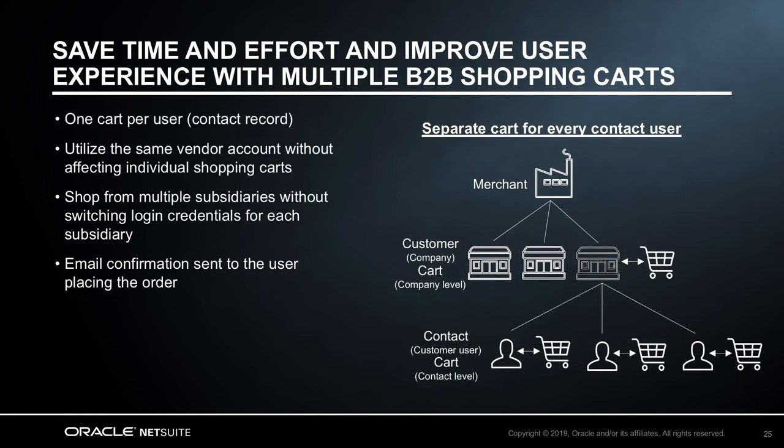The cart is positioned at the end of the path to purchase at the intersection of buy and abandon, and is perhaps the most important page in an online store. NetSuite for B2B commerce provides a range of tools to help you tailor the shopping experience and encourage your customers to put more items in their shopping carts and spend more money.